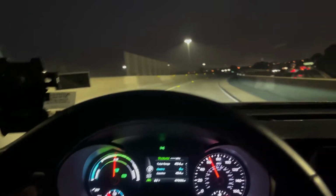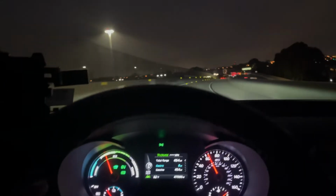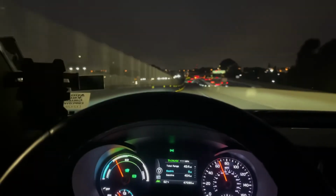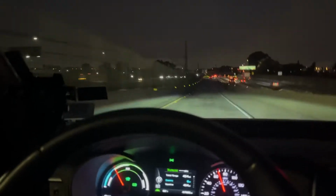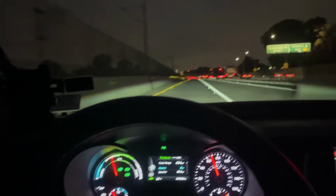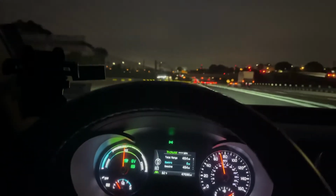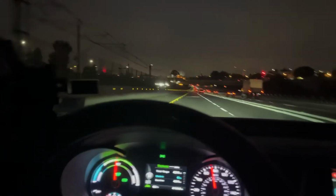This premium Harman Kardon sound system is really pretty phenomenal. You'd have to spend some serious dough at an audio shop to get better aftermarket.